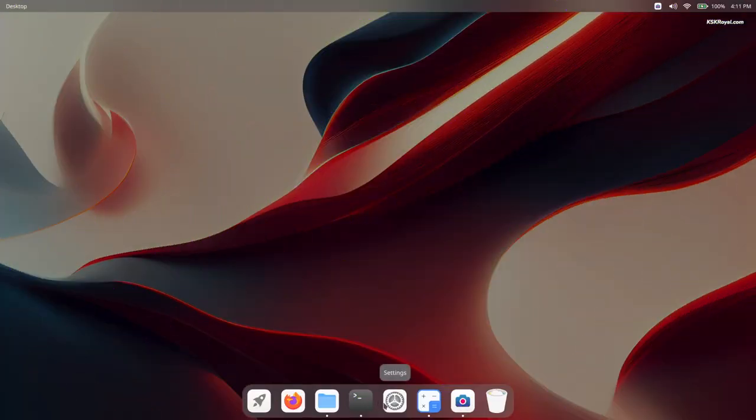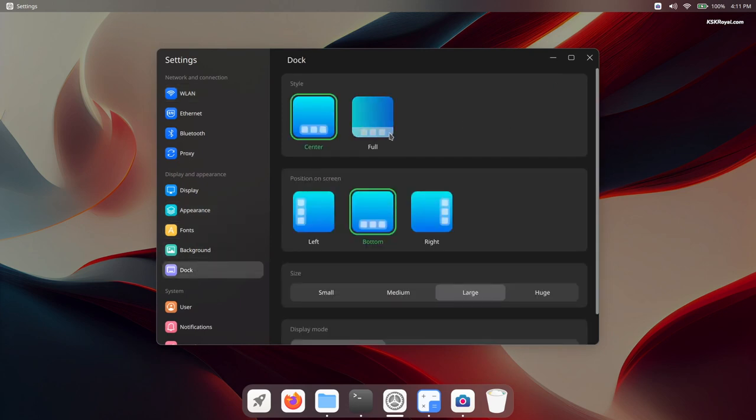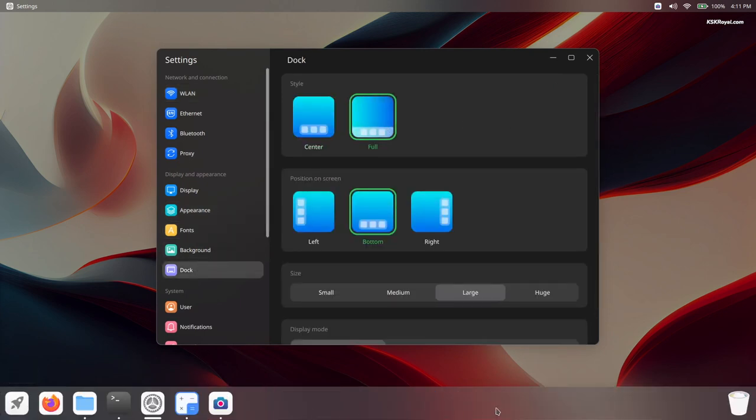The bottom dock provides a convenient place to access the application and its features. Now, this simple dock can be expanded and hidden as needed.